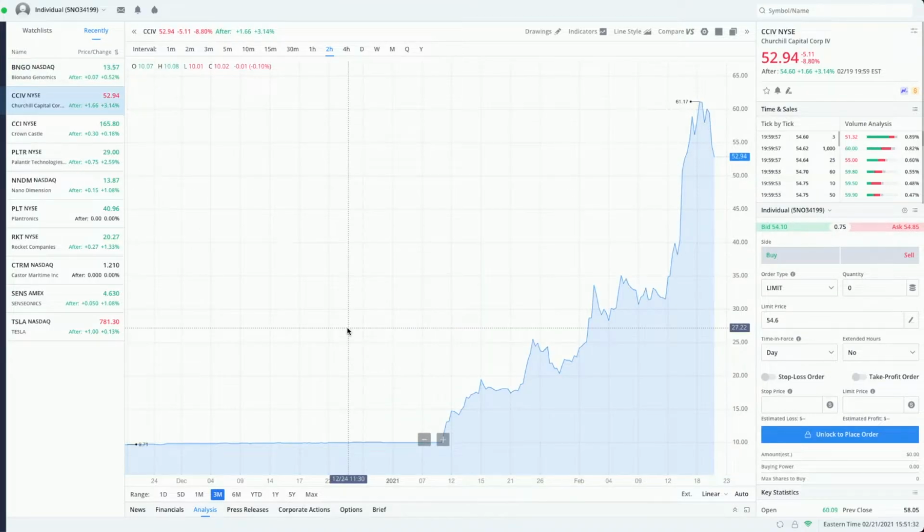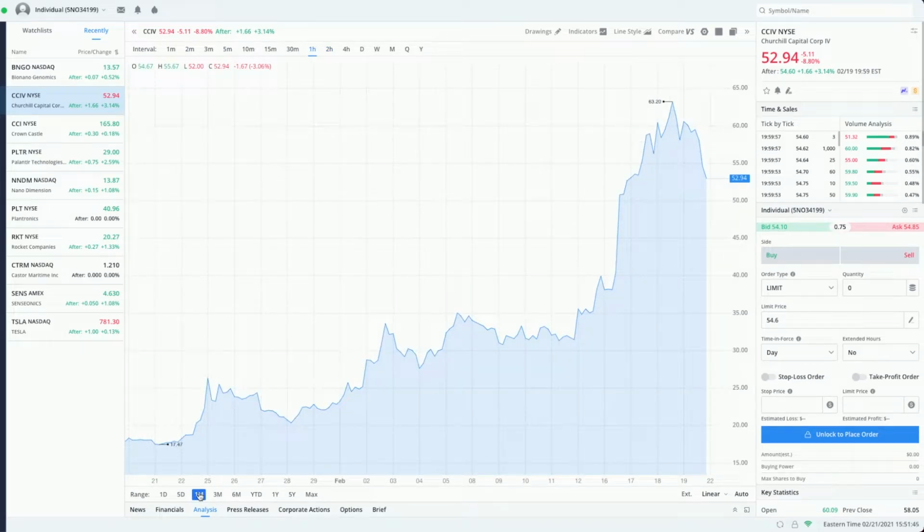Moving over to CCIV and Lucid Motors rumors, we have seen, like we mentioned in the last video, a run up to 61 and the pullback to 52. Now with this news we got over the weekend, we could potentially see another run up on Monday and Tuesday if this is to be true. We could even hit the 65 range. We have seen many times in the past when this stock gets analysis from Wall Street or even a hype article, it has a huge bounce up. So we could see this potentially on Monday or Tuesday as well.